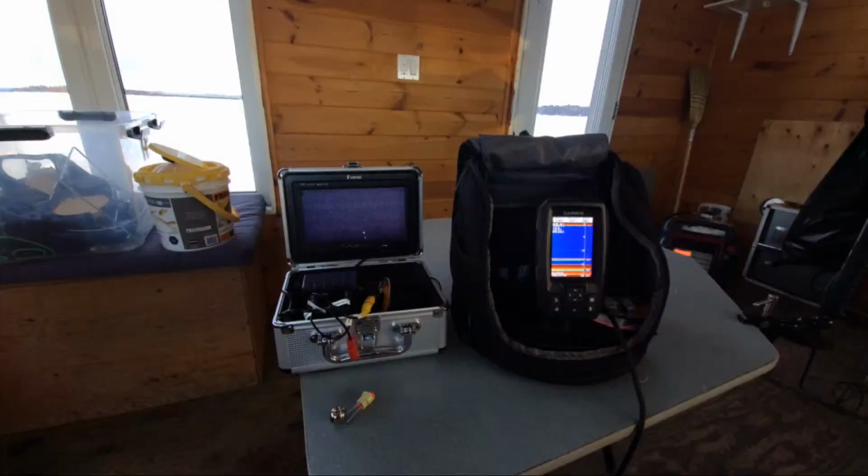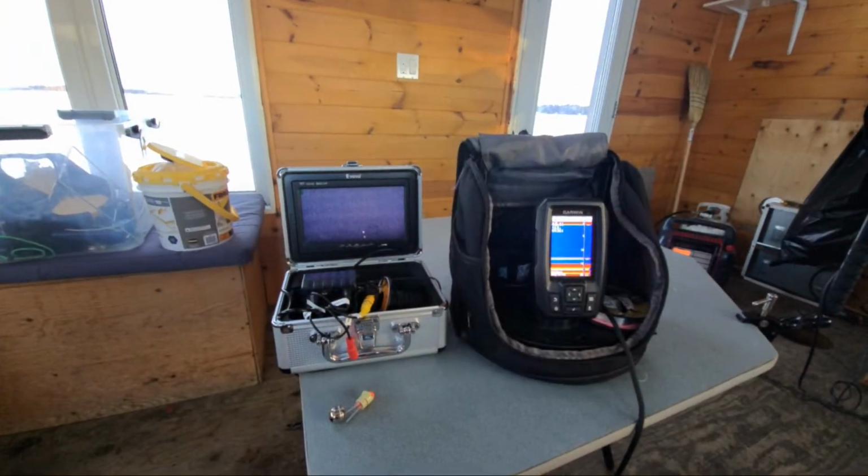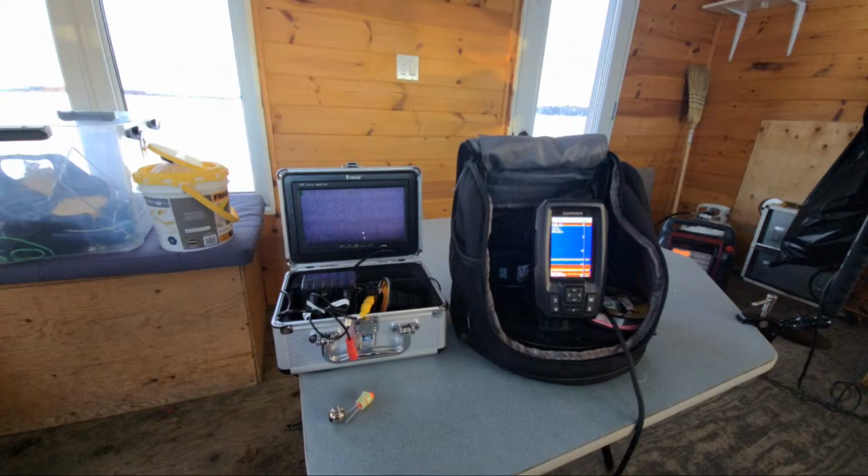So I'm going to go ahead and turn the camera around so you guys can see what we're looking at here, and so it's not all backlit. You can see on the left there, I've got the IOO camera, and so far it's been pretty good. It's got a graininess, but you can see the fish, and that has a lot to do with the lighting.